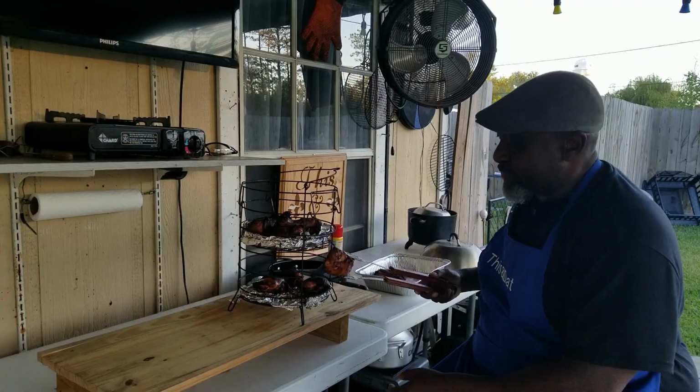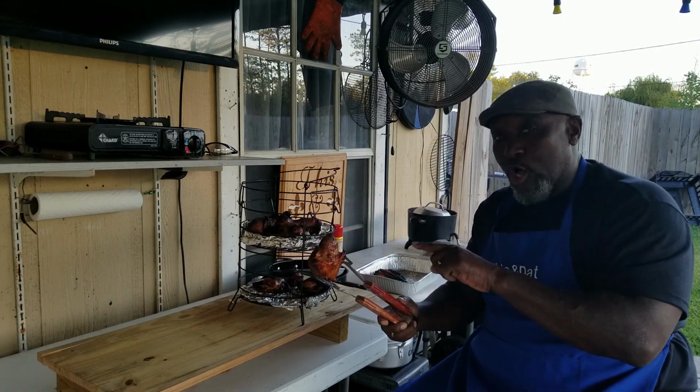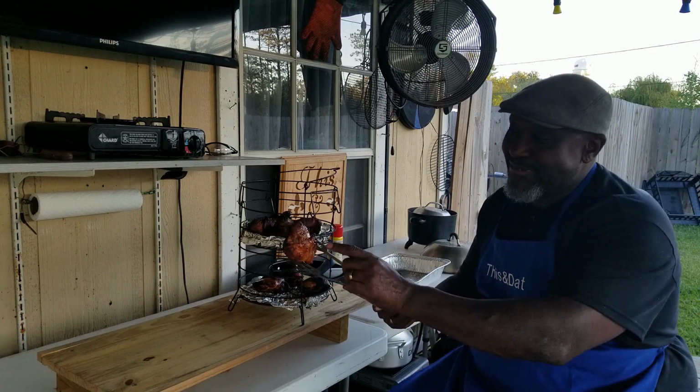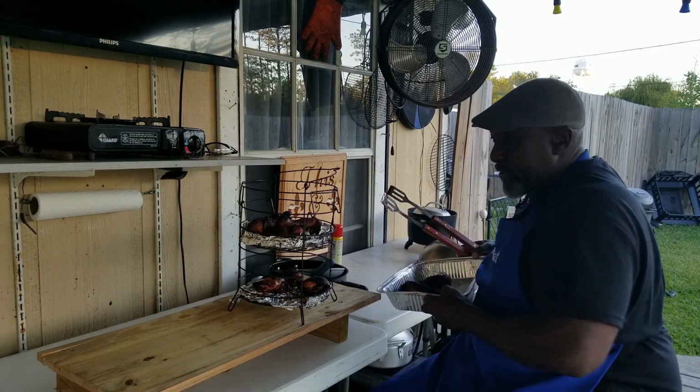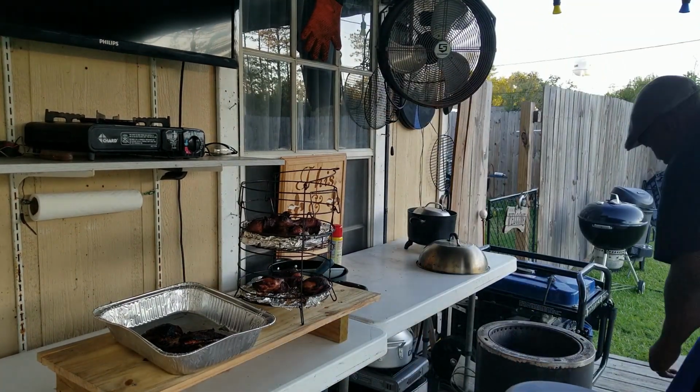This is my favorite piece of chicken. It's meaty. I like the thighs, the long thighs that we call them. Those short thighs are fat and juicy and meaty. Check that out, fam. Oh my goodness. Put that right there. Let's go ahead and cut the Big Easy off so I don't forget, run out of propane.